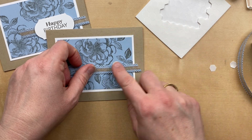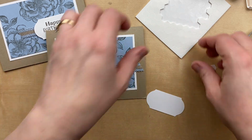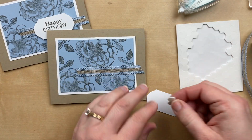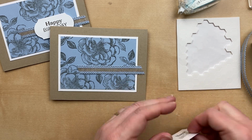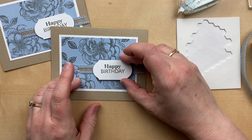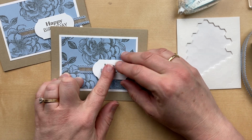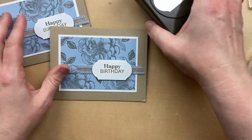Even though these colors are retired, there are still so many beautiful things that you can do with it. So make sure to check out the clearance rack for Seaside Spray and some of the other retired In Color products, so you can make some cute cards like this at home too. And if you don't have it already, you definitely want to get that Timeless Label punch.